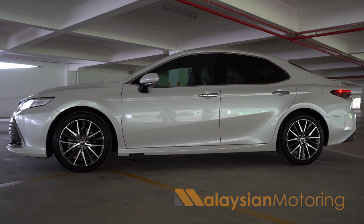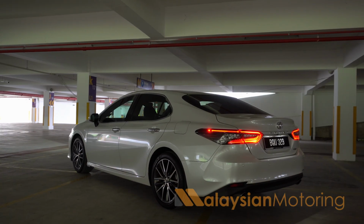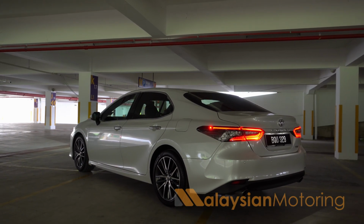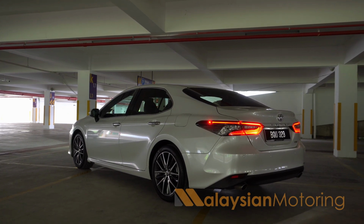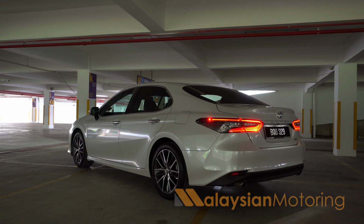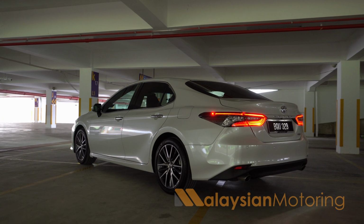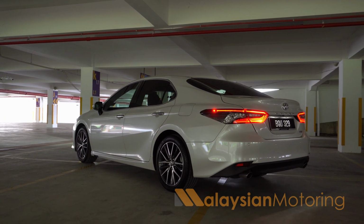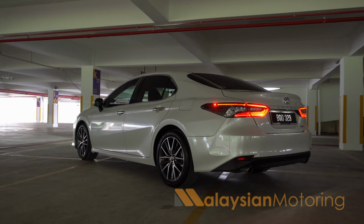But I'm happy to report that this new Camry certainly makes up for where it's fallen short in the past. So much so, in fact, that even I, in my mid-20s, would consider a car like this. And that is something that's very different from the vehicles before, where the Camry's traditional buyer base have been in their 40s or retired.